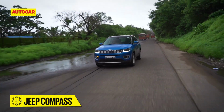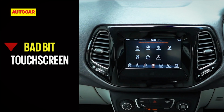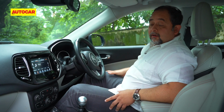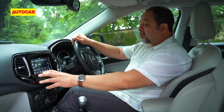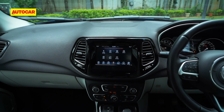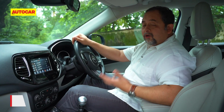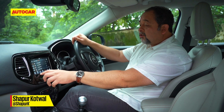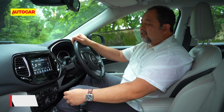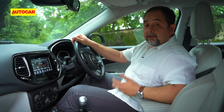Let's take a look at what we didn't like first. Now, right from the outset, I didn't much care for this touchscreen. It is a bit slow at times. The icons here are a bit confusing, but over time I've gotten used to it and it's pretty useful. Even as a tool, I tend to make a list of my calls every morning and then just run through them, and it's pretty good at doing that.